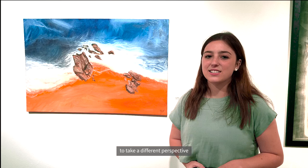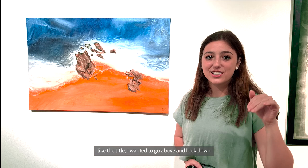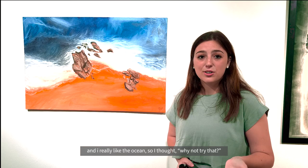Instead of just doing the normal perspective of looking out on the waves, like the title, I want to go above and look down. I was doing a couple works before this over like bird's eye view, and I liked the perspective of that, so I wanted to keep that going. And I really like the ocean, so I thought, why not try that?